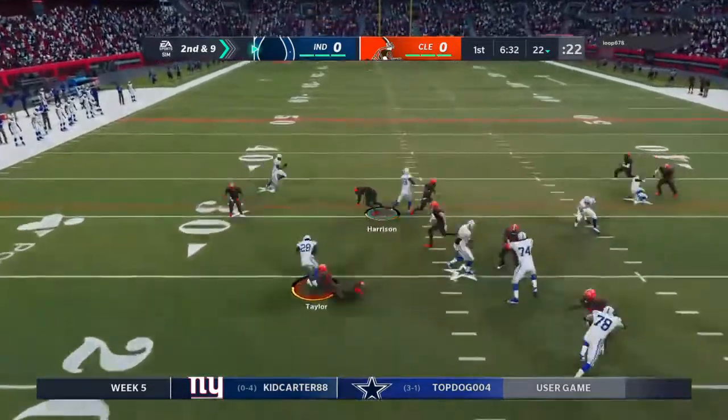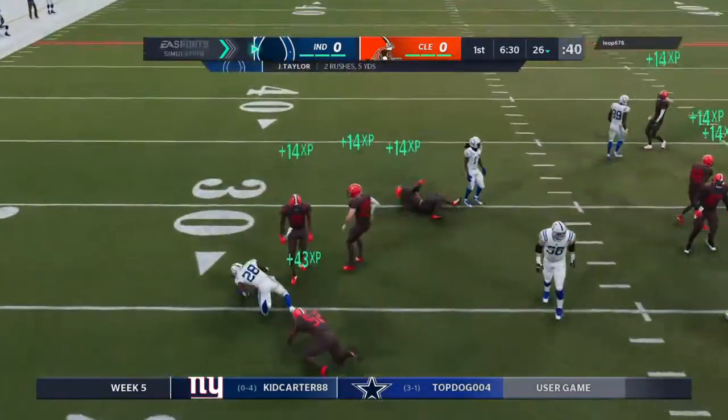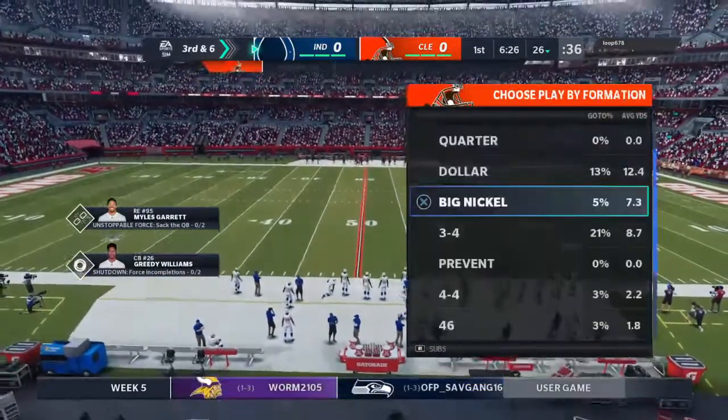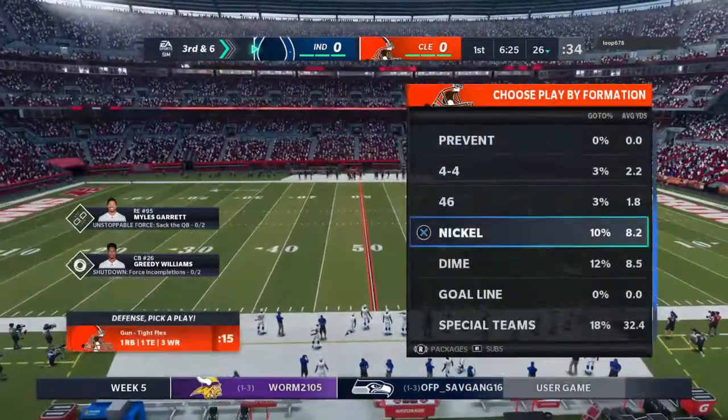Here's 2nd and 9. On the counter, it's Taylor. And he'll get this up over the 25 to the 26. Taylor, give him 4 on the ground there. They're now left with 3rd and 6.